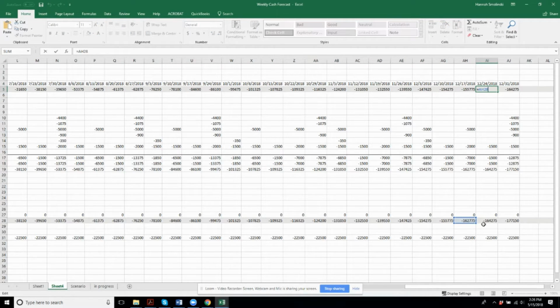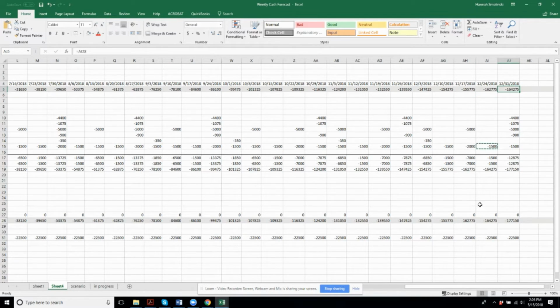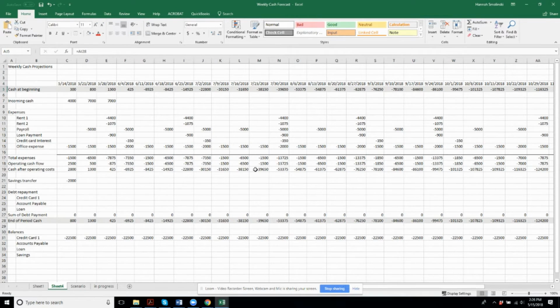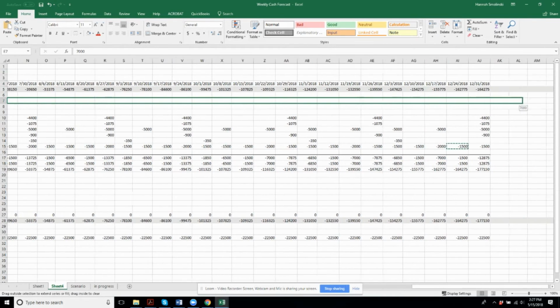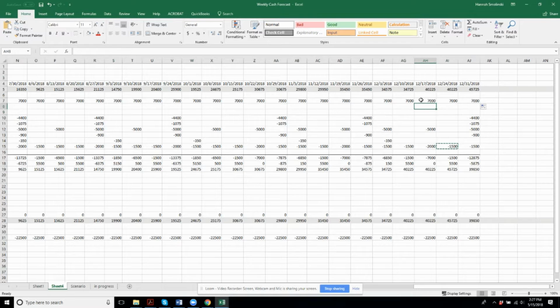See, this one is pulling from this cash balance. Okay. So you'll see, oh no, we're at $164,000 in negative cash. Aha, but we have not populated the incoming cash yet. So I'm going to just drag across the $7,000, mostly just for ease of projecting right now.